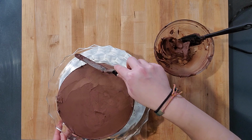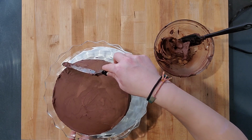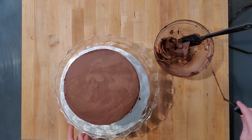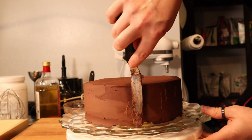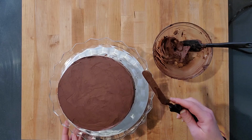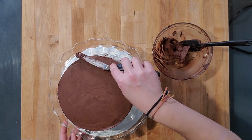At this point, you can warm up your spatula to smooth it out super nice, but you want it nice and smooth on top. I'm usually a perfectionist. I'm gonna try not to be this time. There you have a beautiful 4-layer chocolate cake.